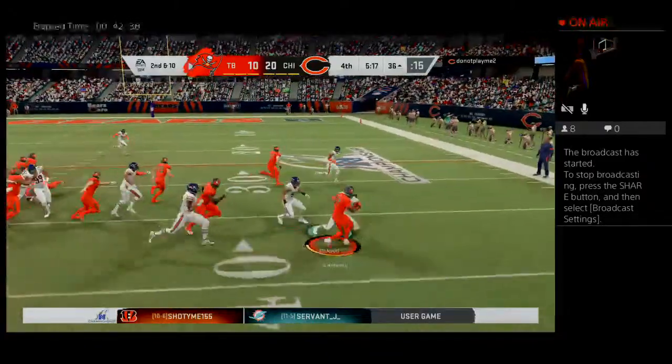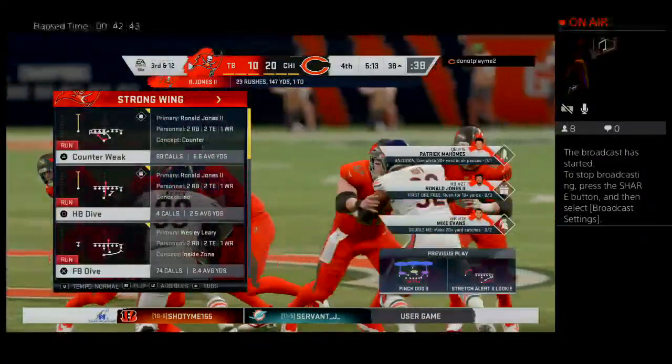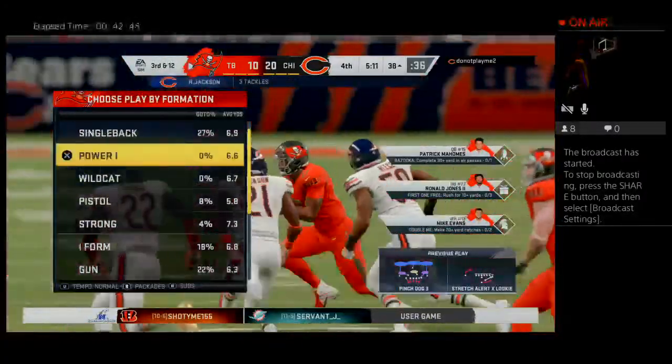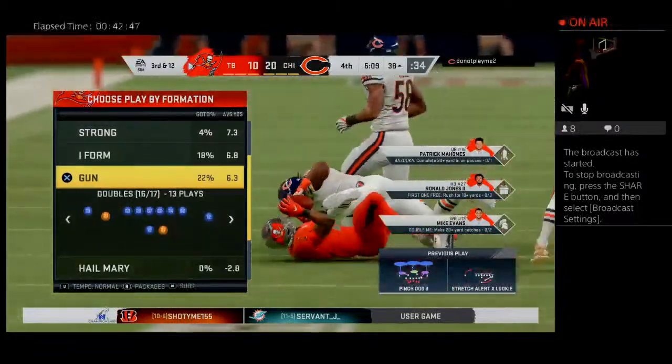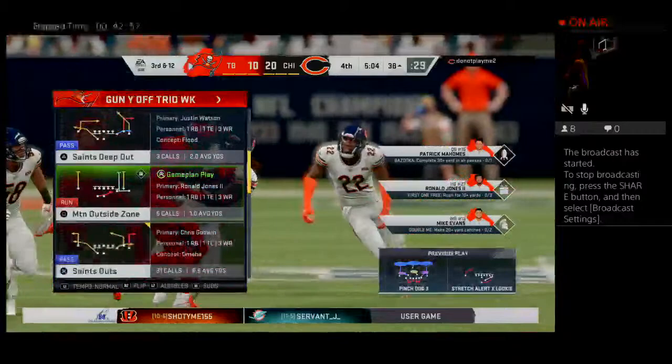They'll keep it on the ground. It's Jones, and maybe a measure of revenge there. He's had his way in this one, but this time they get him behind the line. It'll wind up being a loss of 2, and that's going to lead to a 3rd and 12.